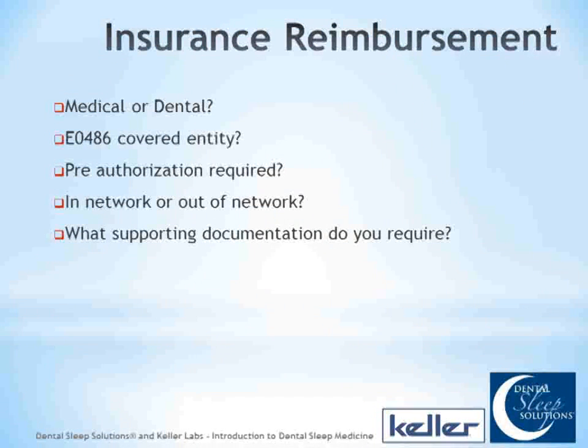Is it medical or dental we're talking about when we're doing that, Rich? It's medical only. Right. And most patients don't even understand this. They're assuming, well, what does my dental cover? Well, it's not dental, it's medical. So we want to make sure that they understand that up front, and certainly that you do, so that you can convey that to them. E0486, we're going to kind of hammer that into your brain over the next several slides. That's the code for a custom fabricated device.